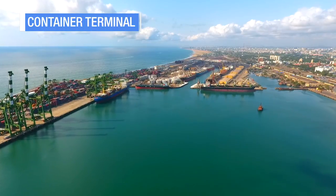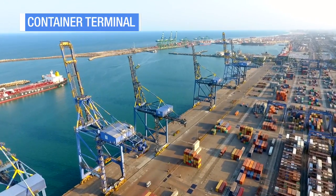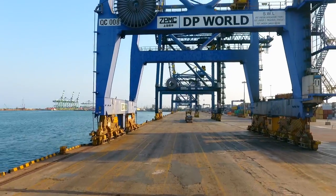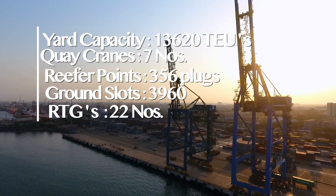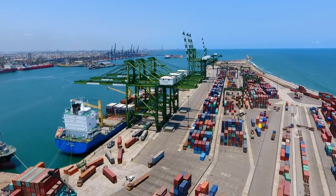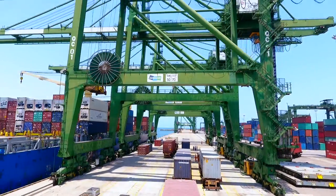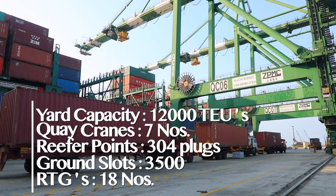Container Terminal. Port of Chennai has two exclusive container terminals. First container terminal, under public-private partnership mode, is operated by Messrs. Chennai Container Terminal Private Limited, managed by DP World, the leading enabler of global trade, with facilities at par with international standards. Second container terminal is operated by Messrs. Chennai International Terminal Private Limited, managed by the Port of Singapore Authority, PSA, the port operator of choice in the world's gateway hubs. And this terminal now boasts the best-in-class services.